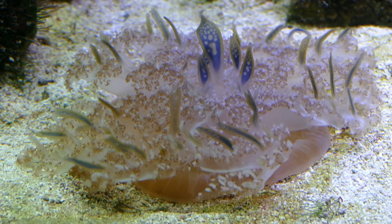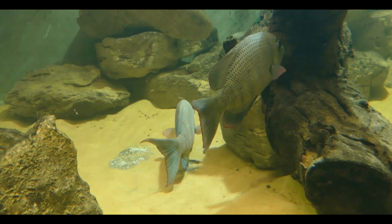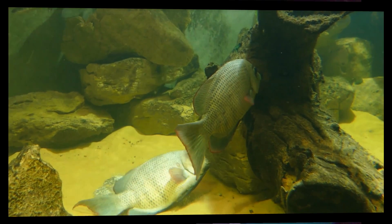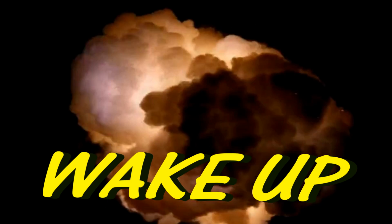Probably a very technical name, like Fishius, Lius, Stilius. And these were just suckling up stuff that stuck to wood. And this was the quietest one. Not a sound. You awake?